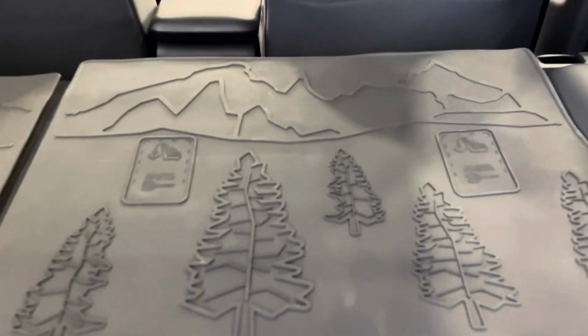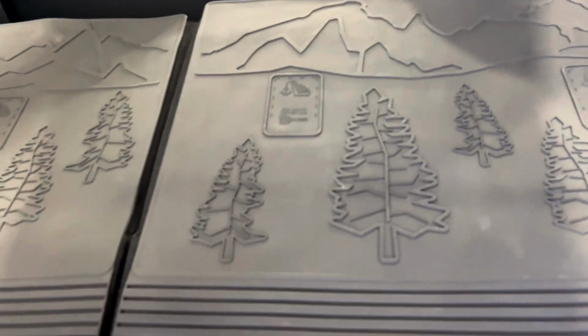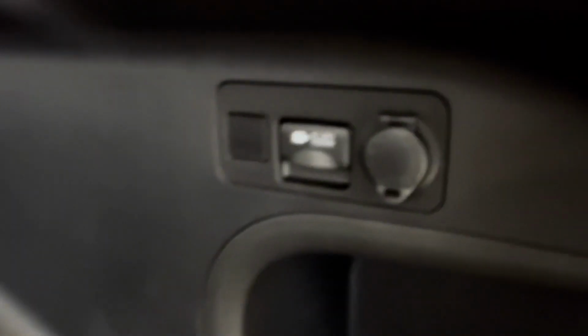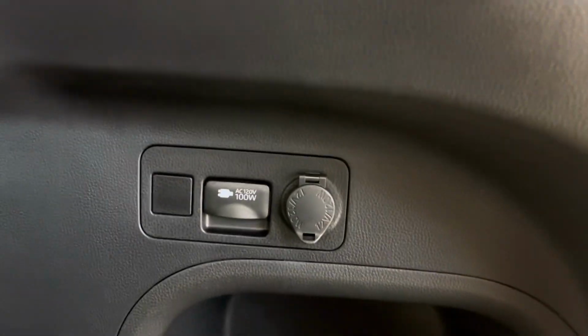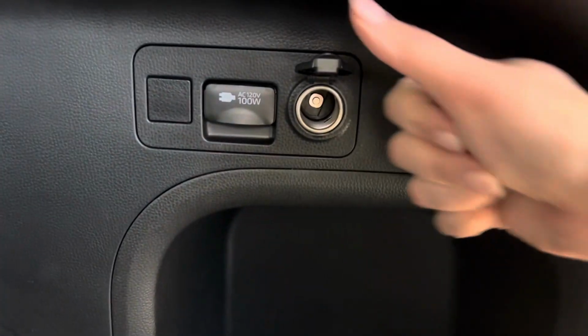And I like that they didn't cut out the holes for the child anchors. They kind of give you the option of doing that yourself. I just love the trees, very island themed. Over here, you have the 100-watt outlet, which is again a unique feature to the Woodland edition. The only other model that has that is the trail model for the gas Rav4. And you have a cigarette style charger.